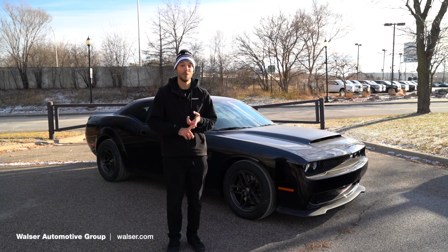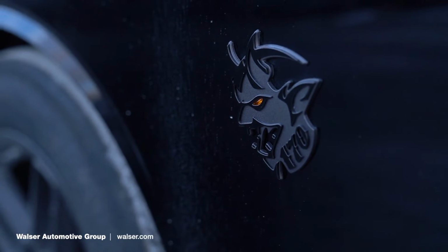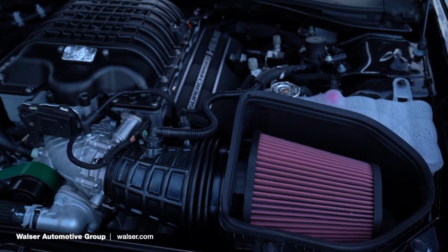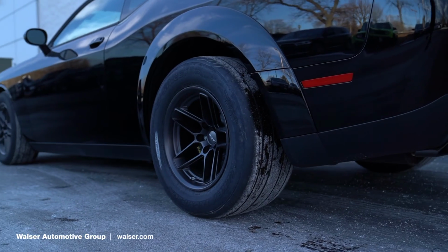Again, the performance at over 1,025 horsepower, which we even assume might be closer to 1,100, the new 3-liter pulley, the direct connection. There's a lot of really cool stuff that make the Demon 170 a really special and unique car.